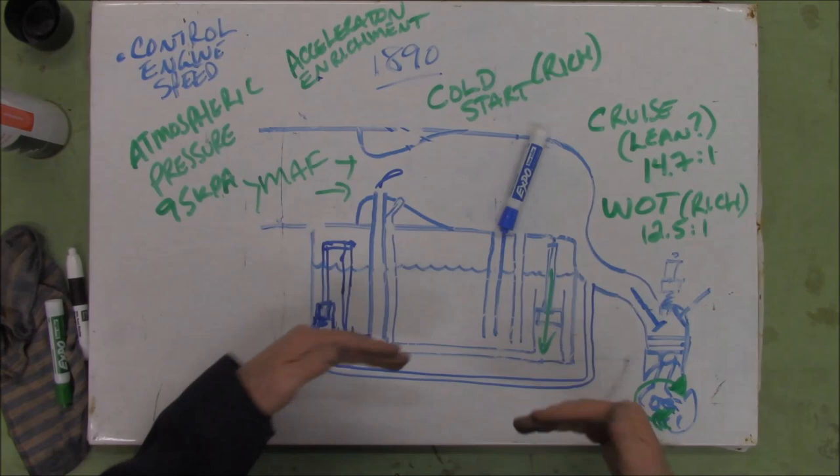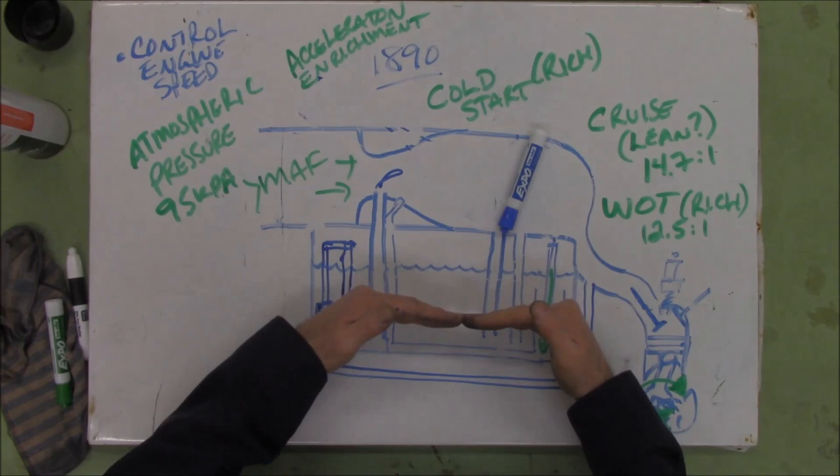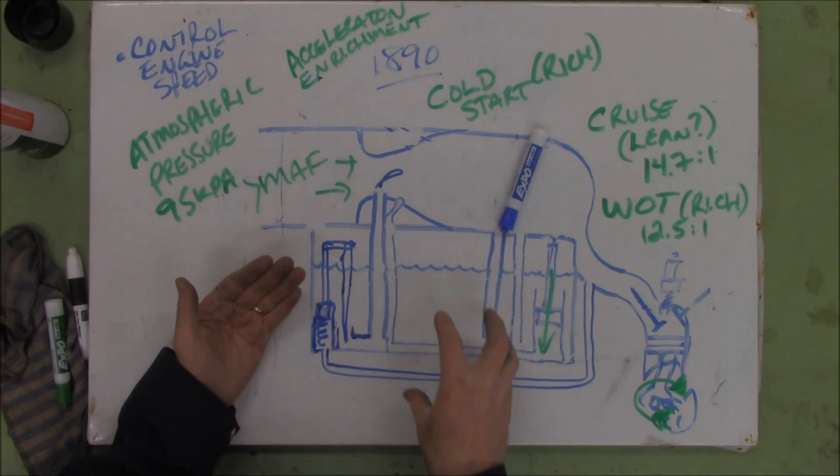If that's the case, your engine will be rich when it's got a full tank of gas and lean when it's got an empty tank of gas, and you'll notice the power change as the fuel level gets lower and lower. I had a lawnmower that I could tell that the fuel tank was getting too low because it started running worse when the tank got near empty.